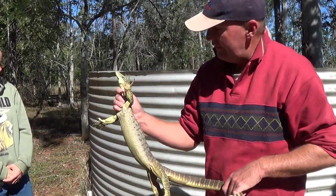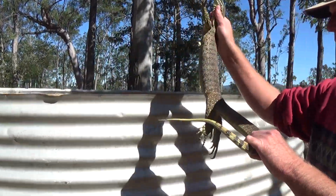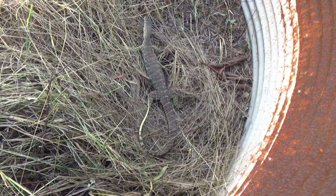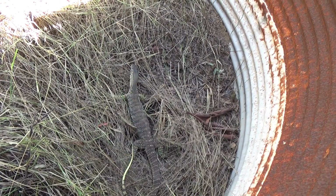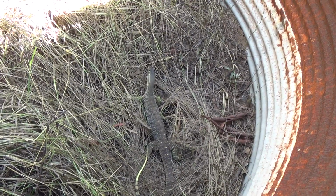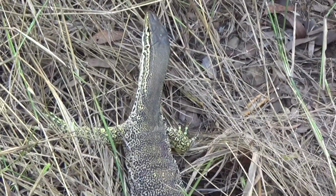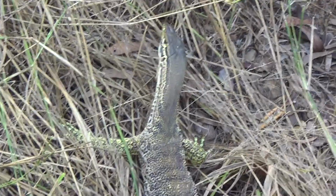So we'll put him in the enclosure. He's been stressed enough for a wild animal. We'll see how he goes. Just going to sit there and see how he goes for a minute. Doesn't look too bothered at all. He should crawl over to the sun and he'd probably just sit there for the day, I'd say. I'll put some water in this afternoon, and once the weather warms up we'll feed him.